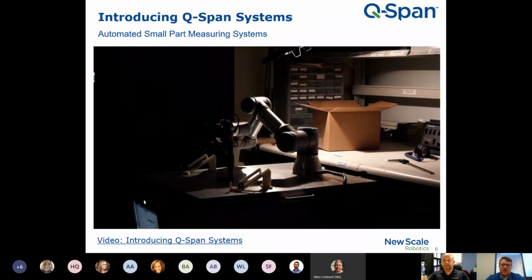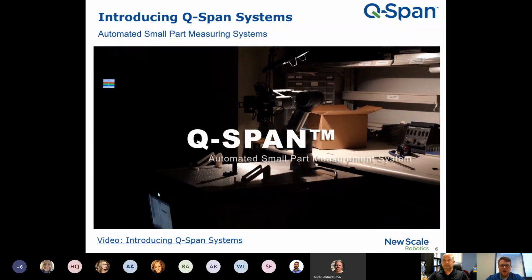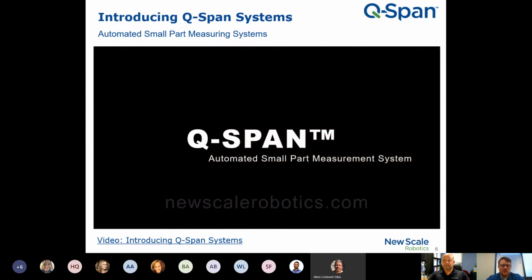So we developed Q-Span in response to this problem as a complete QC solution to help manufacturers automate these manual measurements. Manual inspection tools are definitely great for checking dimensions in reference to a drawing quickly, but using a tool for hours on end is prone to error and possibly repetitive stress injuries. So our goal was to enable this automation at roughly the same speed as a human operator and take up roughly the same amount of space that an operator would need at a workstation, while also eliminating data collection errors that you might see from pen and paper.